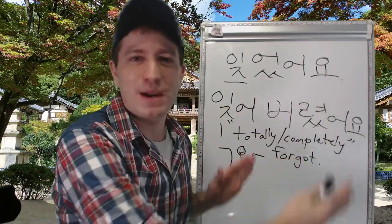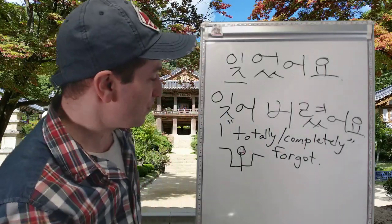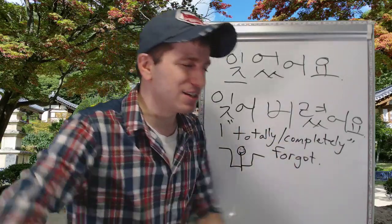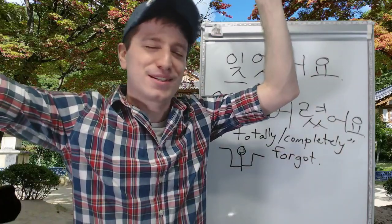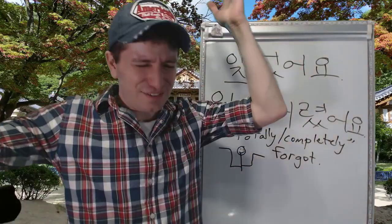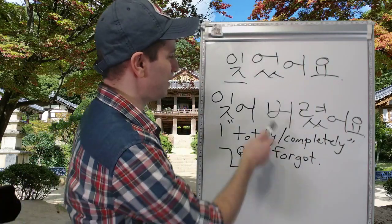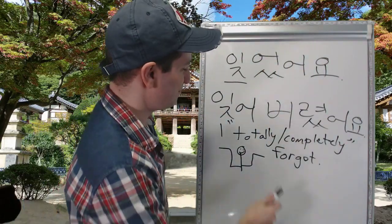I'm trying to come up with some parallels to English for how this form changes the meaning of a sentence. It's kind of like saying totally or completely, although not literally the words completely. It's like throwing up your hands when you're just, "Oh, whatever, I'm disappointed, I can't believe it, whatever, totally forgot." So that's the difference. Whereas 잊었어요 is just, "Oh, I forgot. 잊었어요, 미안해요, I'm sorry, I forgot." This one's 잊어버렸어요. "Oh, I totally forgot. Sorry."